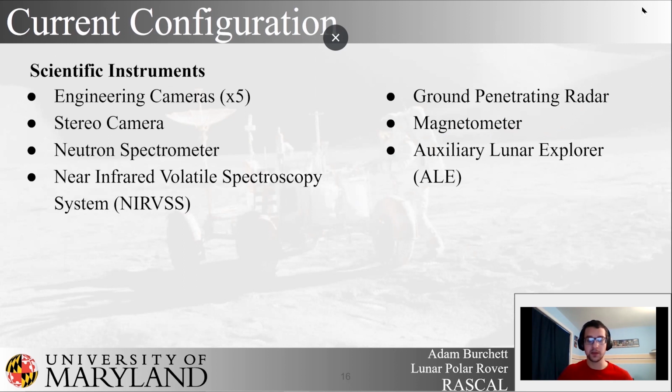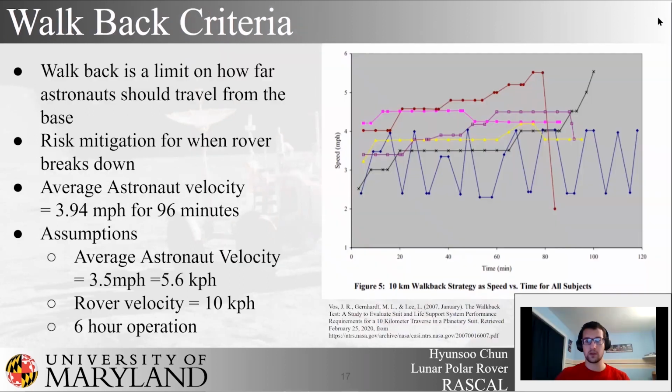Explorer will carry a suite of scientific instruments including 5 engineering cameras, a stereo camera, 2 spectrometers, a ground-penetrating radar, a magnetometer, and the Lunar Auxiliary Rover, or ALE, a small secondary rover for supporting high-priority science missions.